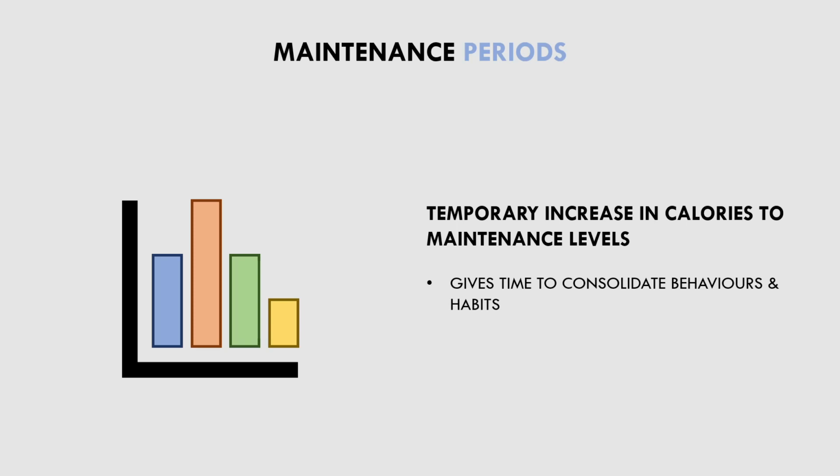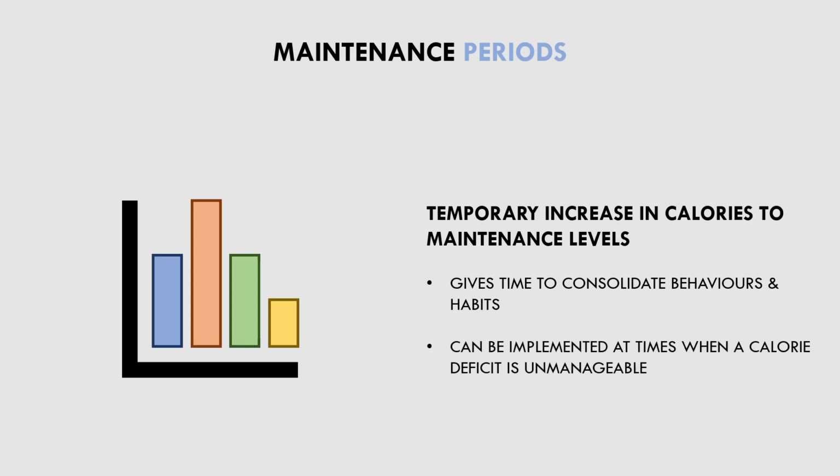This can be done if trainees are starting to struggle with the diet and failing to adhere consistently, or if some event is approaching which will make the dieting process unmanageable for a short period of time. This can be done as many times as the trainee likes, but it should be understood that this will ultimately extend the fat loss timeframe.